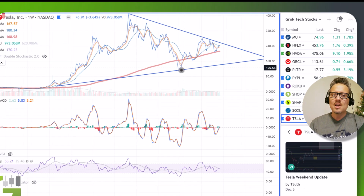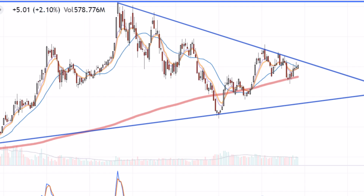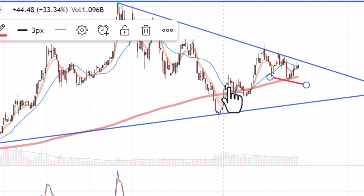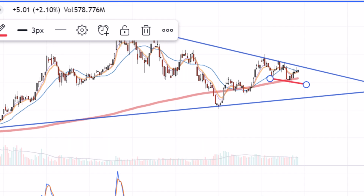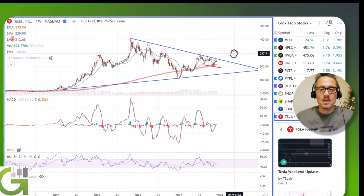Kind of a little bull flag taking place here. See this little bull flag? This is kind of cool. So we're in a symmetrical triangle, but we have a bull flag. So we go up and get a bull flag. Pop, bull flag. I'm thinking Tesla could get nice and bullish. And this is educational purposes only, not a recommendation to buy or sell, gang.